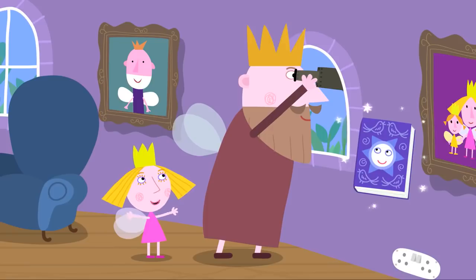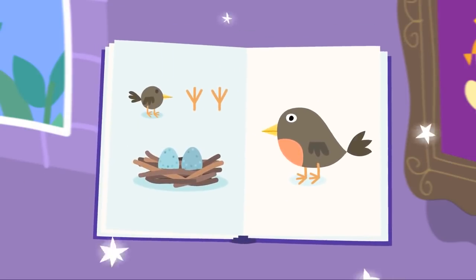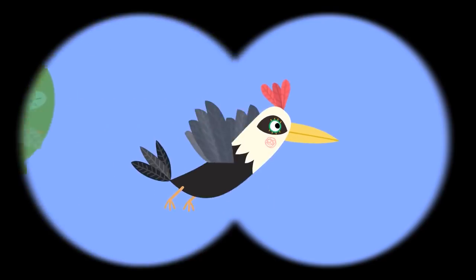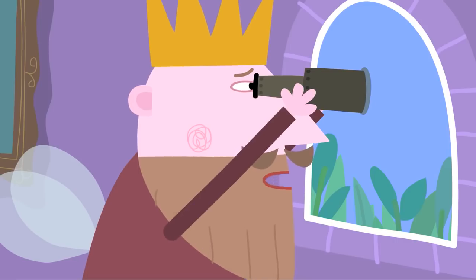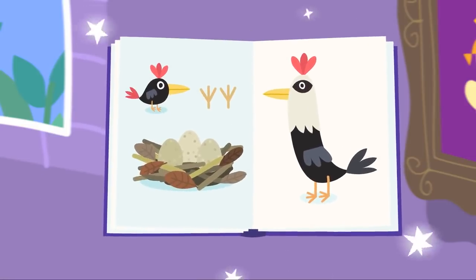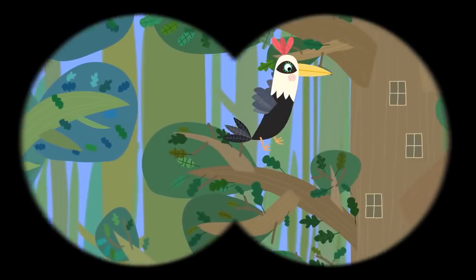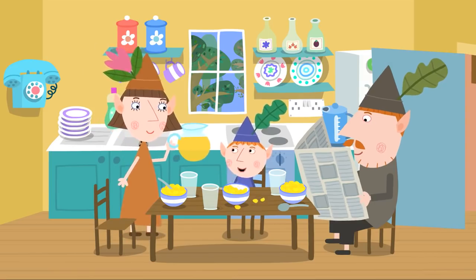Oh, a bird. What sort of bird is it, Daddy? It's a robin. Yes, a robin. And I spotted it. This is rather fun. Oh, there's another bird. What does it look like? It's got a long, pointy beak. Oh, it's a woodpecker. A very special bird. Can I have a look, Daddy? Yes, Holly. Ooh, the woodpecker's landed on the great elf tree. Orange juice, Ben? Yes, please, Mum.